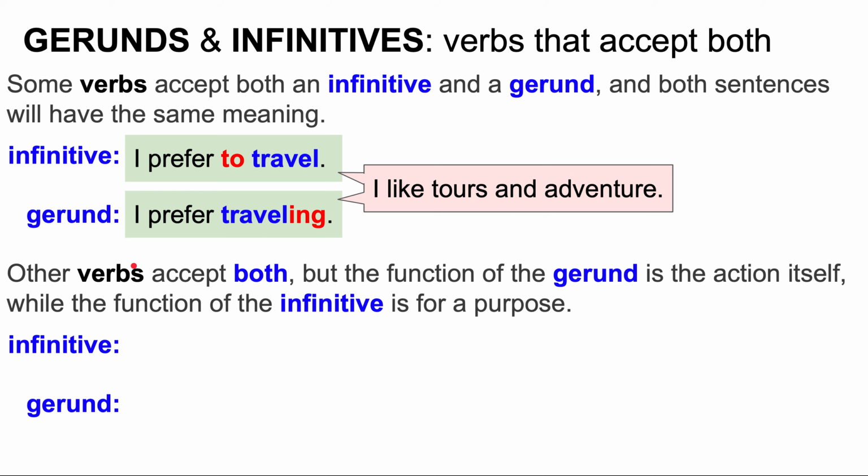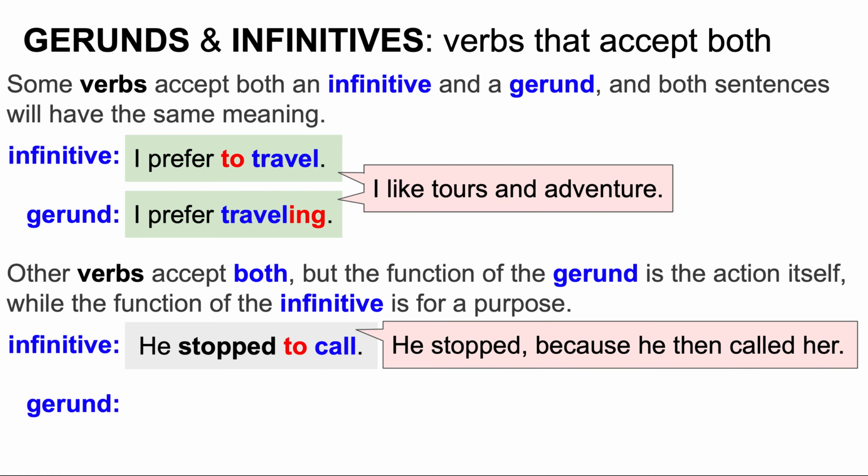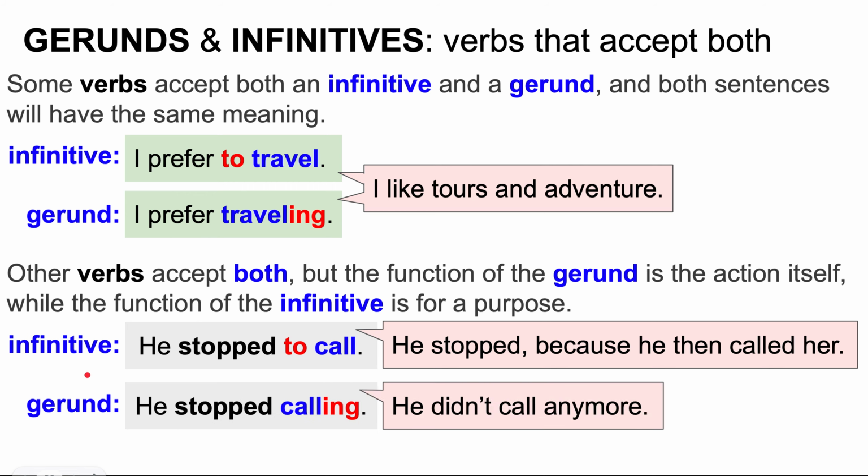Other verbs, on the other hand, accept both a gerund and an infinitive, but the function of the gerund is the action itself, while the function of the infinitive is for a purpose. For example, with an infinitive, he stopped to call her, meaning he stopped because he then called her. With a gerund, he stopped calling her, meaning he didn't call anymore.